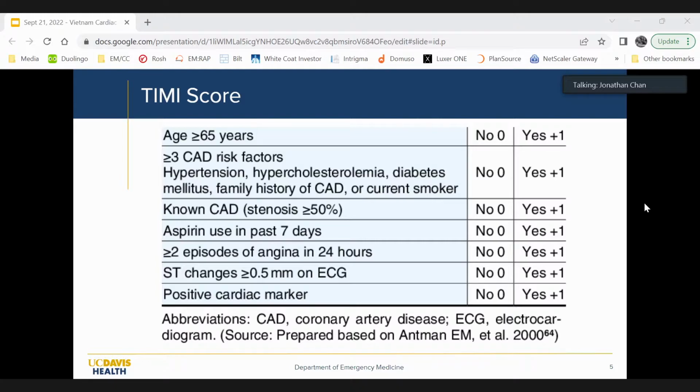This is really for patients with known unstable angina or NSTEMI. So it's not a really good score for diagnosing patients. It's for risk stratifying patients that have unstable angina or have an NSTEMI before, you can use a TIMI score to see how much risk they have to have a cardiac event coming up.